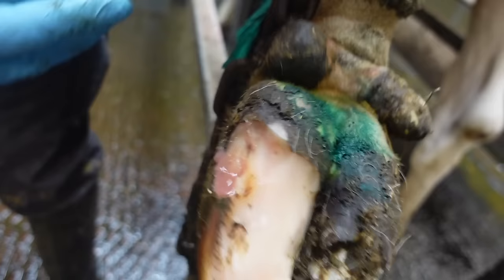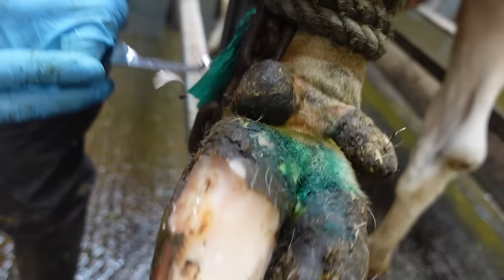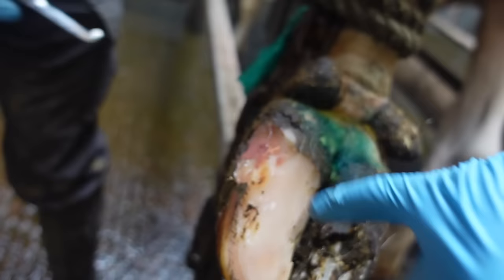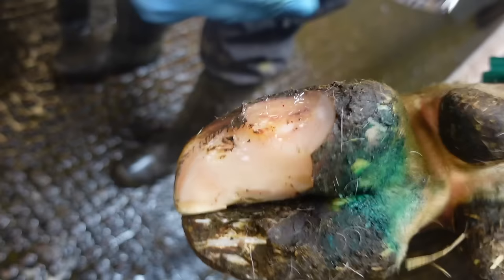It's going to be really sore around here. I can see the cavity a little bit more. There's more. You're going to feel a lot better after this, girl. Believe me. It's going to open right up, isn't it? And it keeps coming.